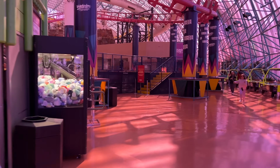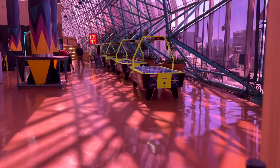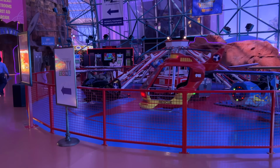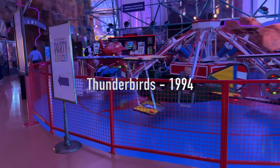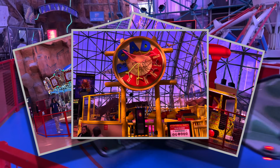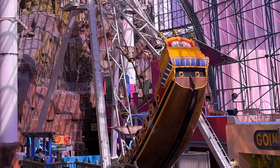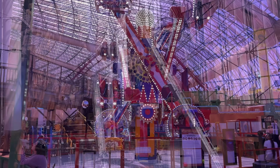We are going to take a look at everything else the Adventuredome has to offer in just a minute. It amazes us that so many rides originating in the 1990s are still as vibrant as you see here, many of them perfect for younger kids. But fear not, there are thrill rides for all ages as well.